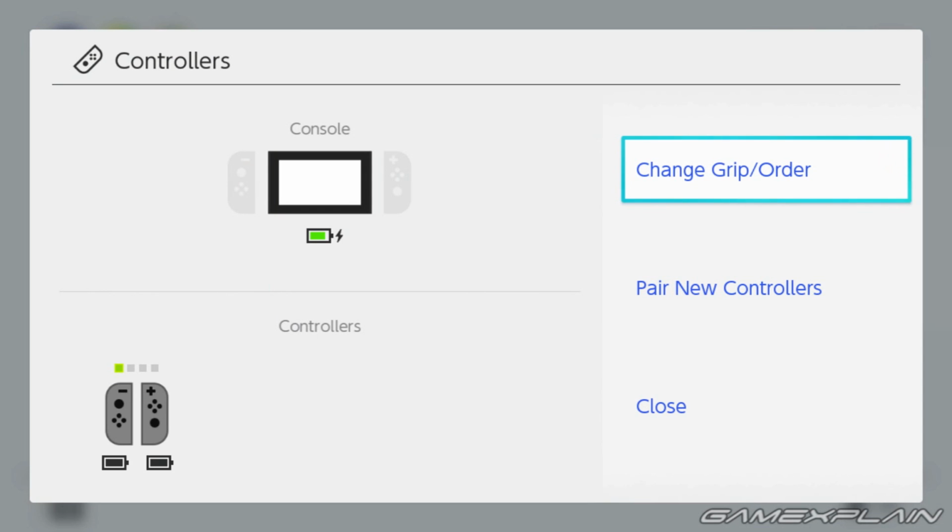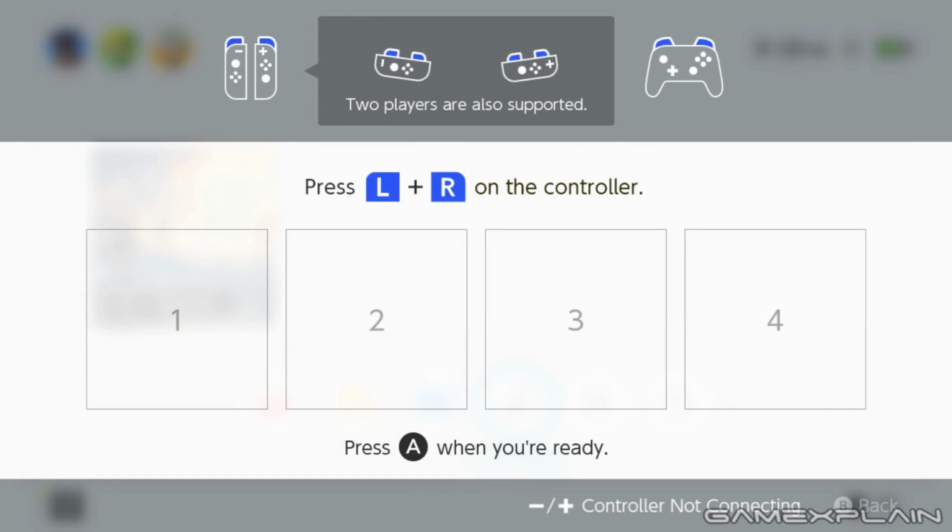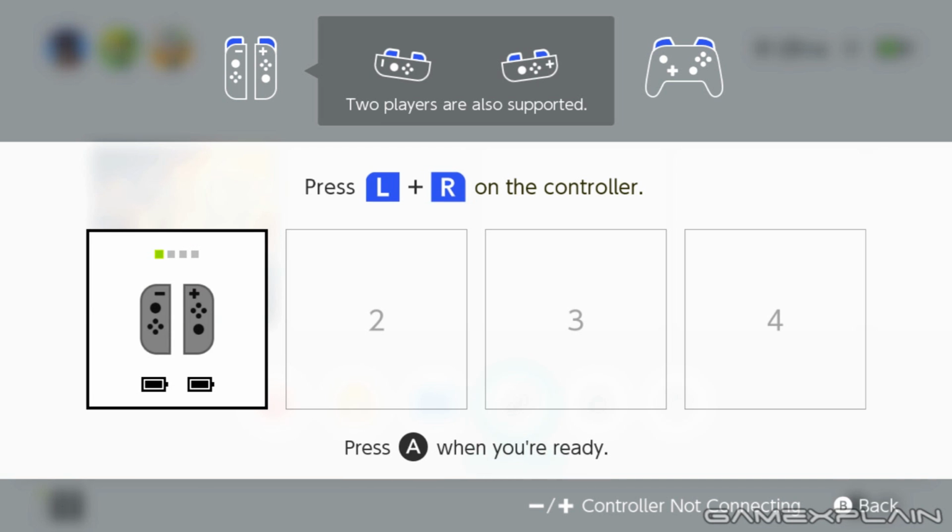Alright, let's move on to the controller screen. Here we can see all the controllers we have synced to the console currently. Right now it's just a Joy-Con. You can also see their respective battery levels. So you can change the order of the controllers if you want to change who's player 1. So you just press left or right on the controllers.